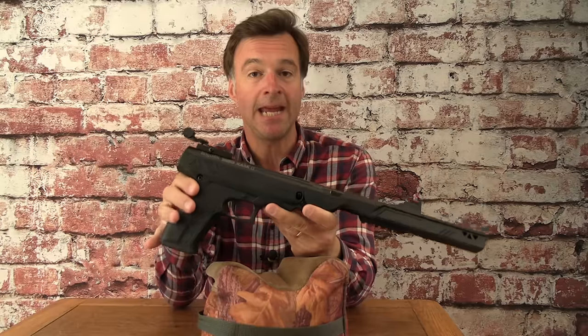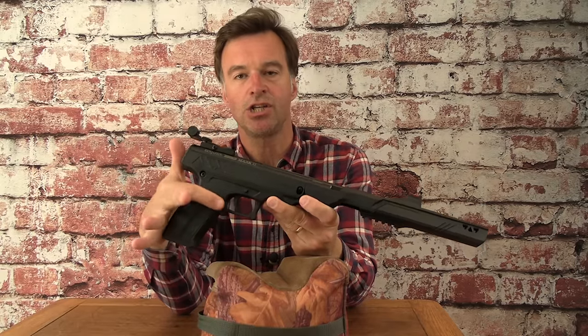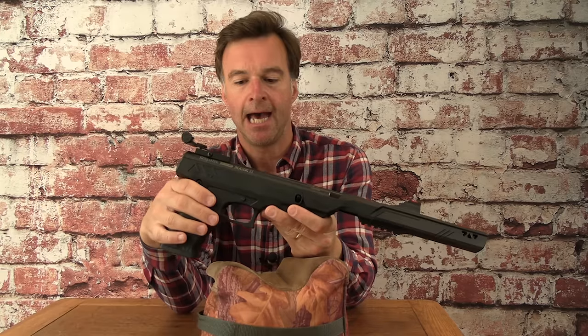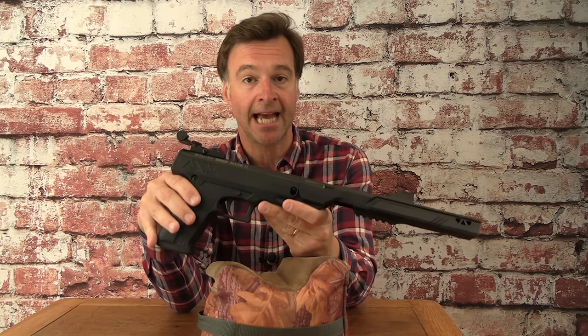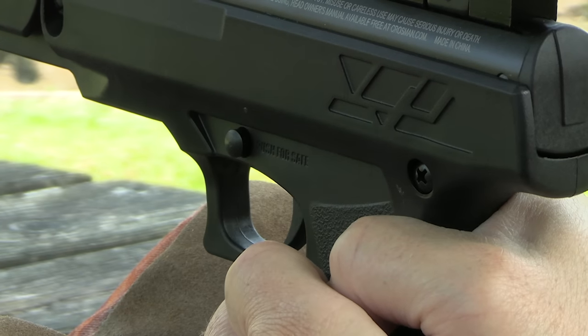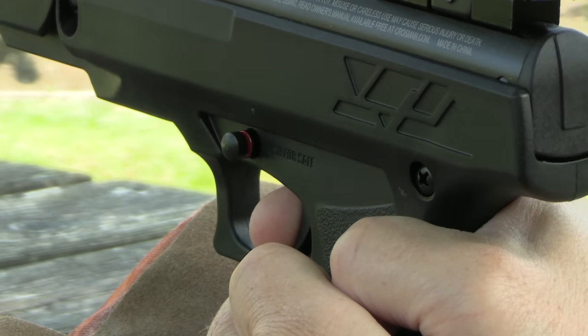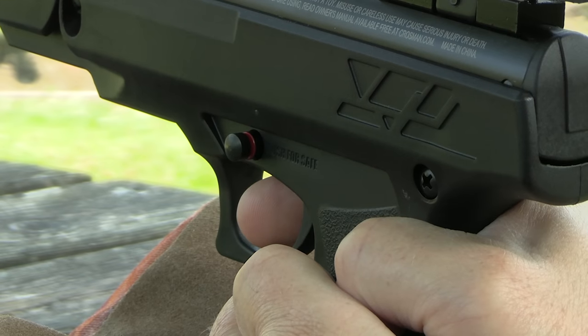The Trail NP MkII has a crossbolt type safety catch positioned just above the trigger blade. It's manual and can be reset. Now you push it across from the left to make it safe, and then push it back across from the right to the left when you're ready to take the shot.